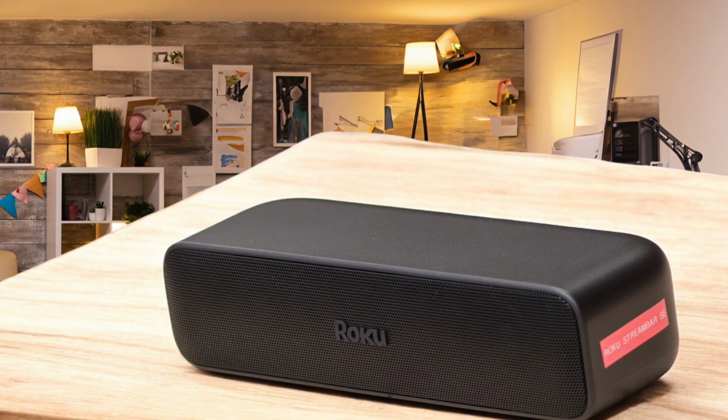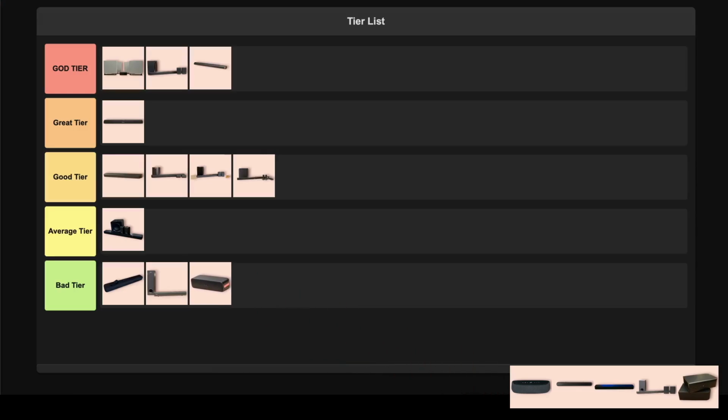It's a decent value for what it is, but in this company, I have to put it in the trash tier. Sorry Roku, but you're just not keeping up here.